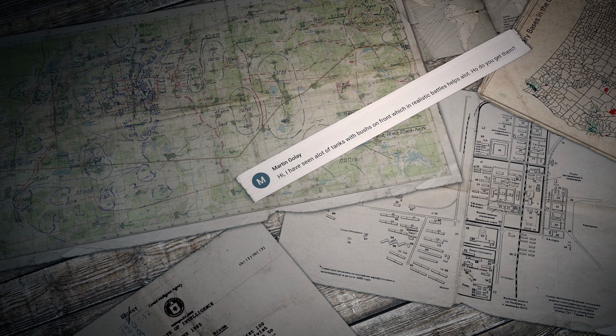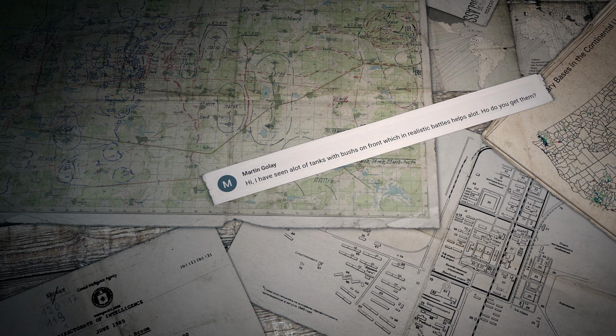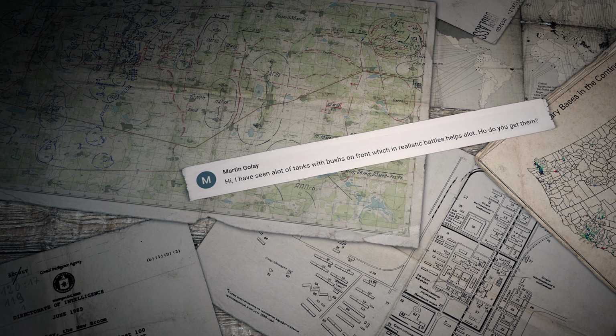The first question was sent by a player called Martin Golay. Hi! I've seen a lot of tanks with bushes on the front, which in realistic battles helps a lot. How do you get them?